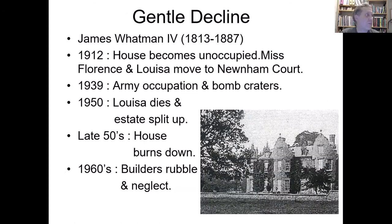Now, like all families, one member of the family makes all the money. The second member of the family inherits it, realizes what their father put into it, and carries on making money. And then the grandson goes and loses it all. And that's what happened to the Wattman family. James Wattman IV, born in 1813, died in 1887. By then, they were not as wealthy as they had been 100 years earlier.